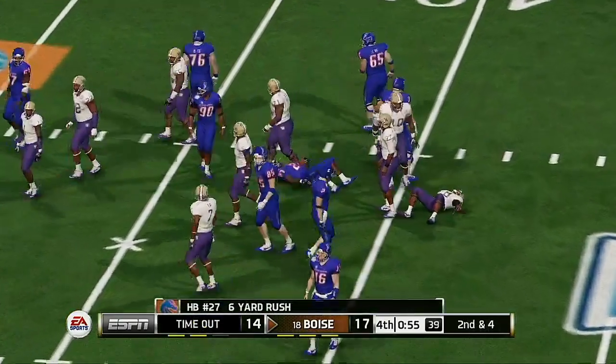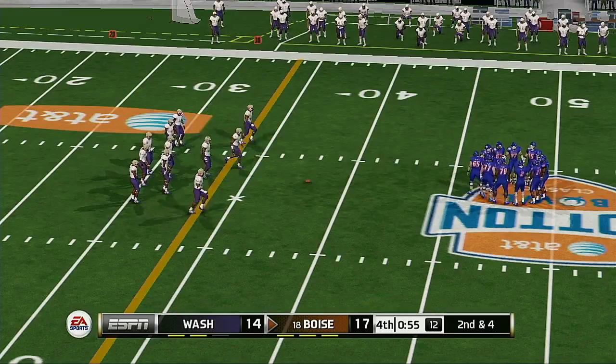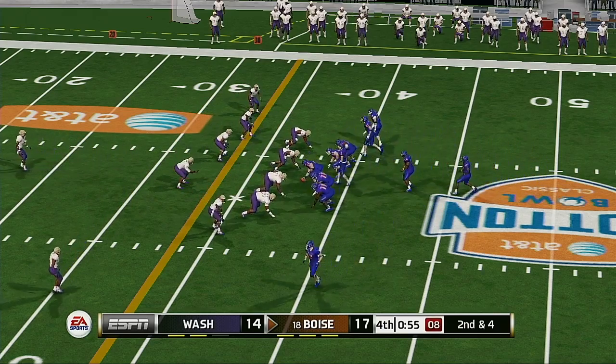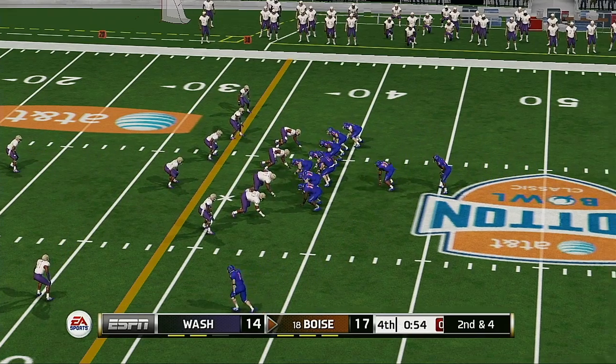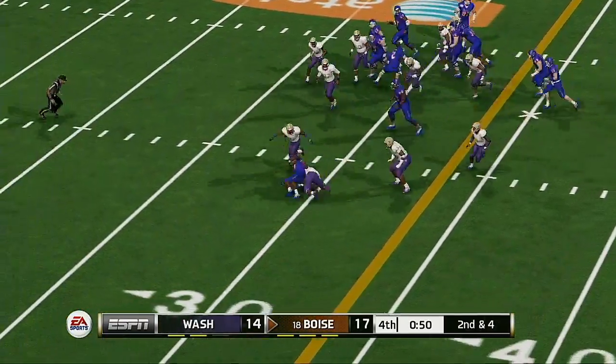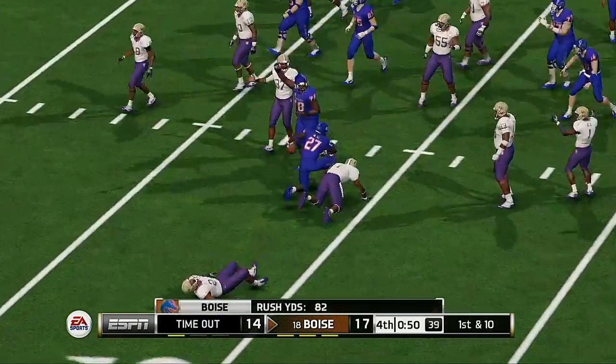And he carries the ball for a nice gain. Washington's going to use their first timeout of the half here. They're about 4 yards away here on second down. Under a minute left. Gains his way to the 29-yard line.